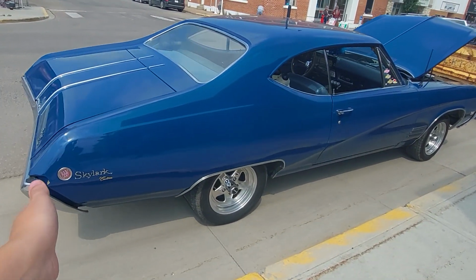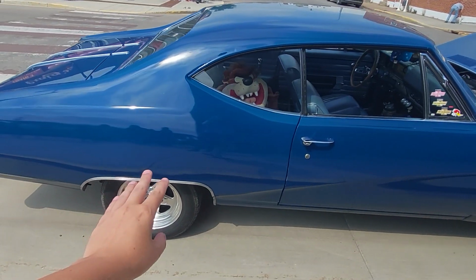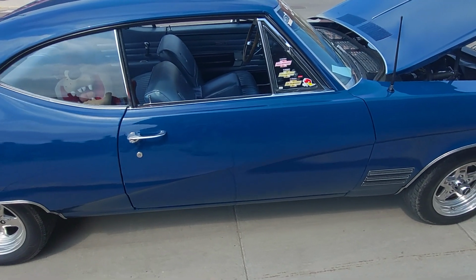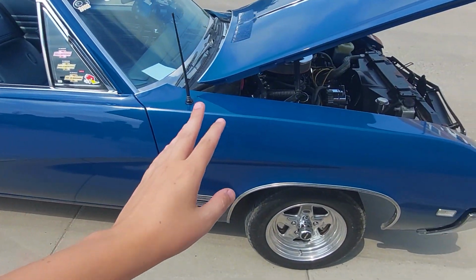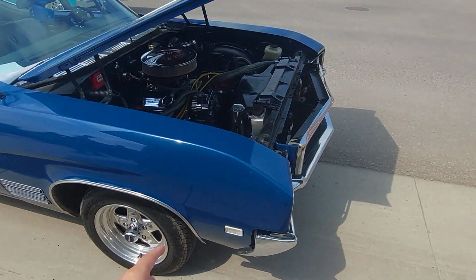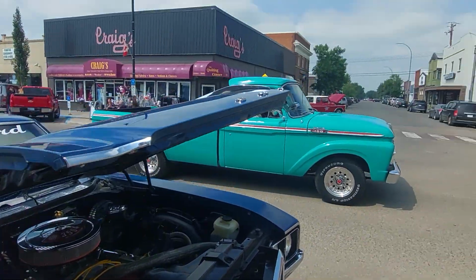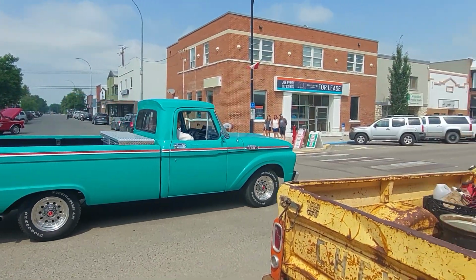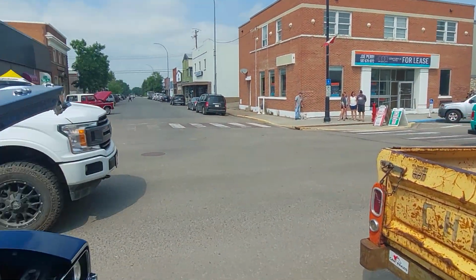Buick Skylark, about a 68, 69-ish. Very, very cool. But these are my favorite of the GMs at the time. Through the 68 to like 72, the Skylarks were my absolute favorite. You know, you can see that Ford going by again. I think he's trying to find a place to park. And that looks like a really long bed too, maybe a 9-foot bed. I could be wrong on that.